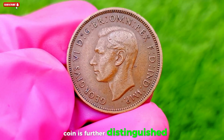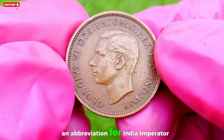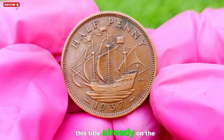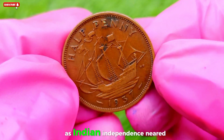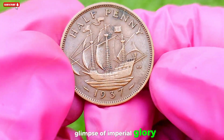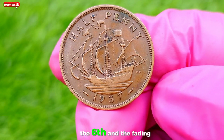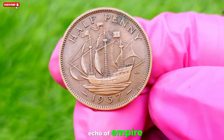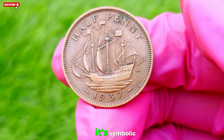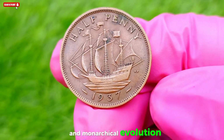The coin is further distinguished by its use of the term Ind. Imp., an abbreviation for Indiae Imperator, or Emperor of India. This title, already on the verge of becoming obsolete as Indian independence neared, gives the coin a final glimpse of imperial glory. Few coins were ever struck with this combination of an uncrowned George VI and the fading echo of empire. As a result, its rarity is not merely numeric. It's symbolic, soaked in the fading ink of colonial dominance and monarchical evolution.